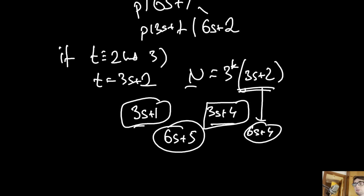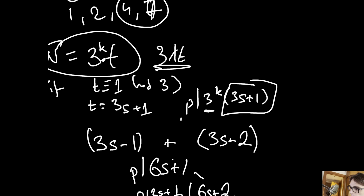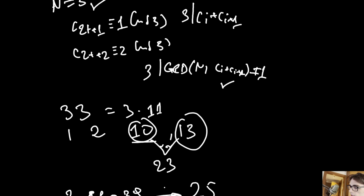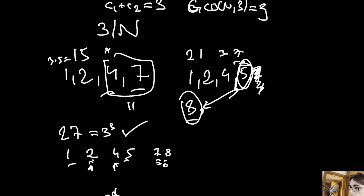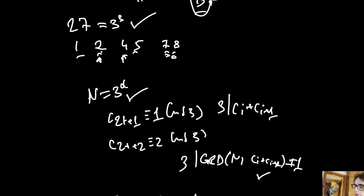We've shown that evens work, we've shown that powers of 3 work, and now we've shown that every other number which isn't a power of 3 doesn't work. We've shown previously that if it's not divisible by 3, we get an immediate contradiction. If it's odd, it has to be divisible by 3 because the first two numbers force it to be.